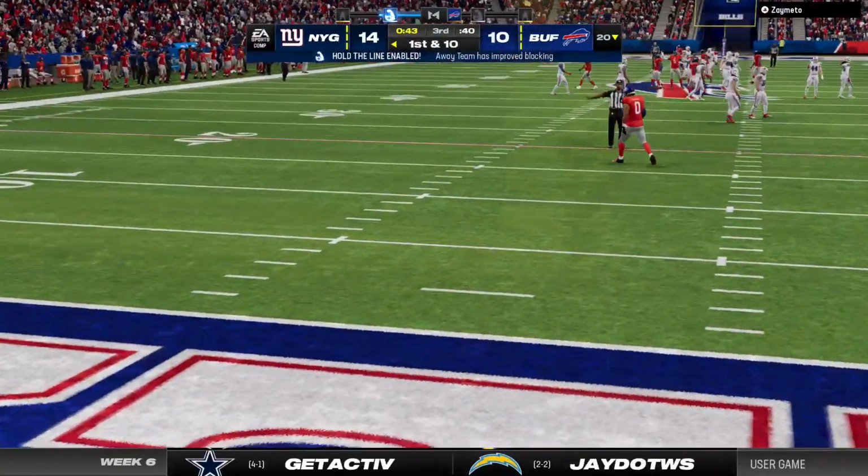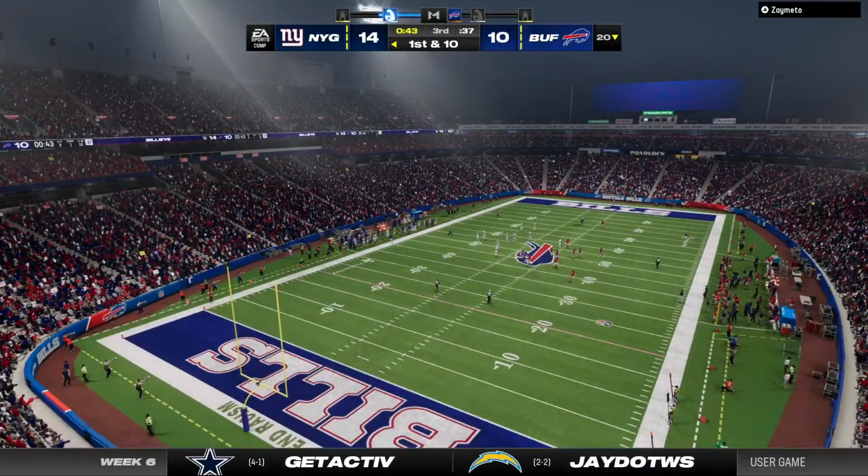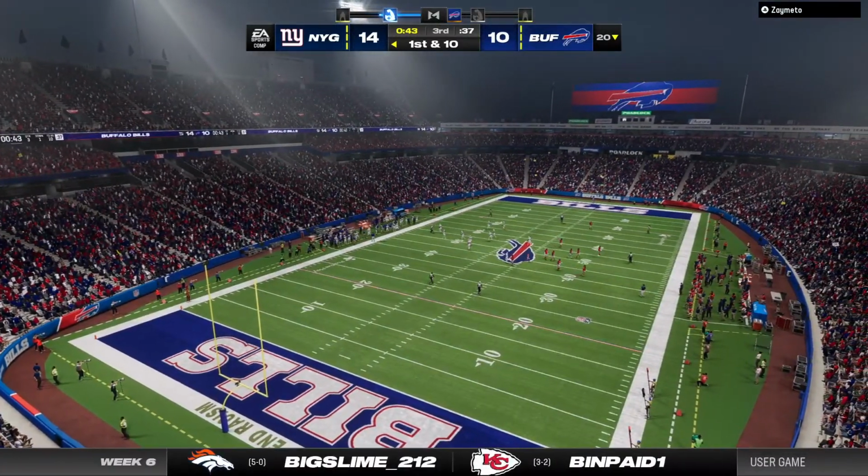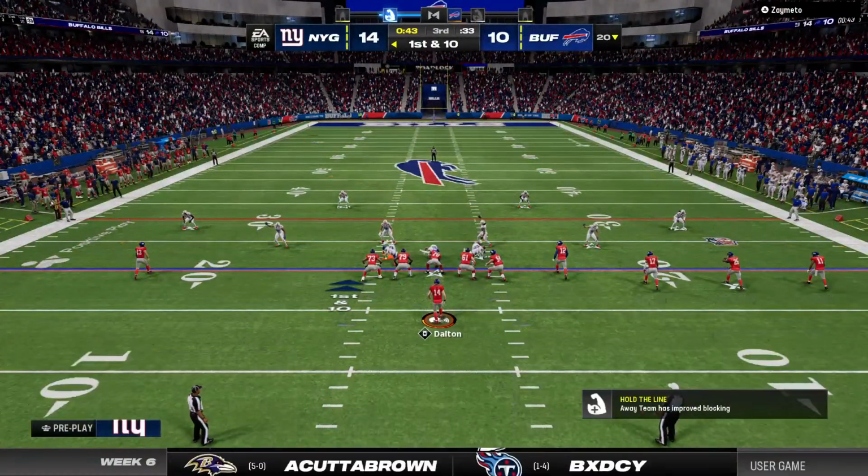Yeah, he was looking for the checkup bounce, didn't get it. That scoots all the way into the end zone now for a touchback. The Giants offense at the line, ready to begin their next drive.